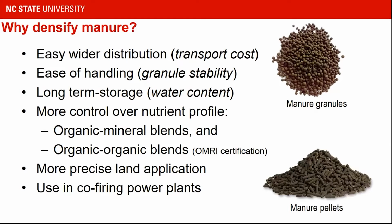Finally, we don't see that as much with dairy, more so with beef and with poultry litter that has higher carbon content, that these pellets can go beyond land application. You can gear it towards co-firing if it gets pelletized along with wood chips or bark and so on. So that gives you an idea of the points where we start to think beyond just the solid-liquid separators, a DAF or a screw press.